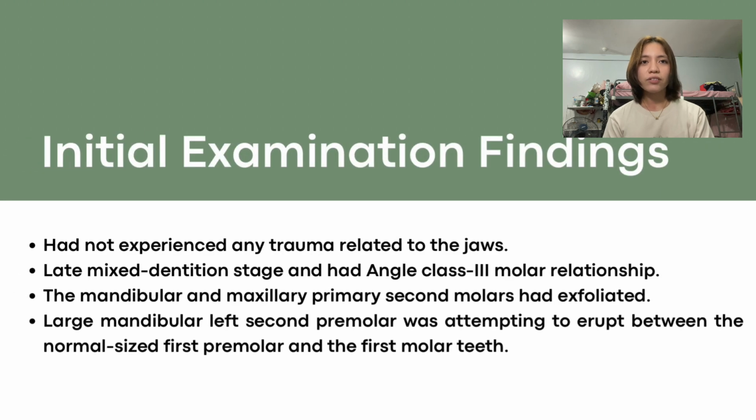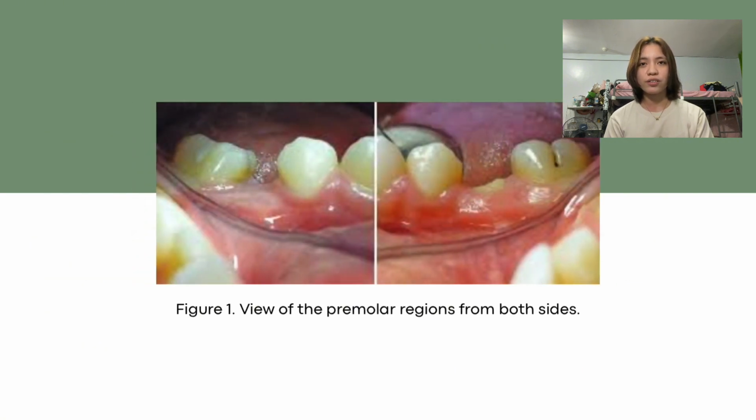We also have the initial examination findings of the child. She has no trauma related to the jaws. She is in late mixed dentition stage with angle class 3 molar relationship, and her mandibular and maxillary primary second molars are exfoliated. Now we have here two figures.